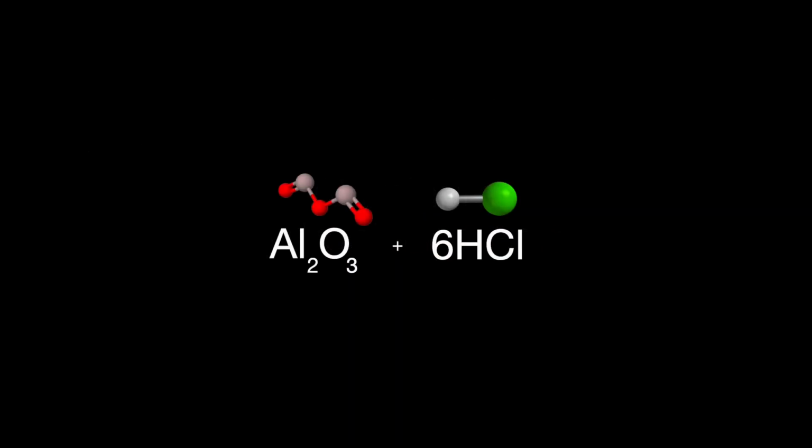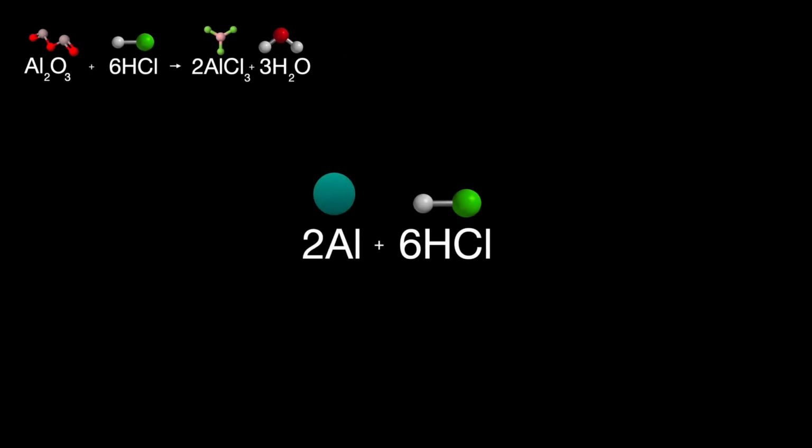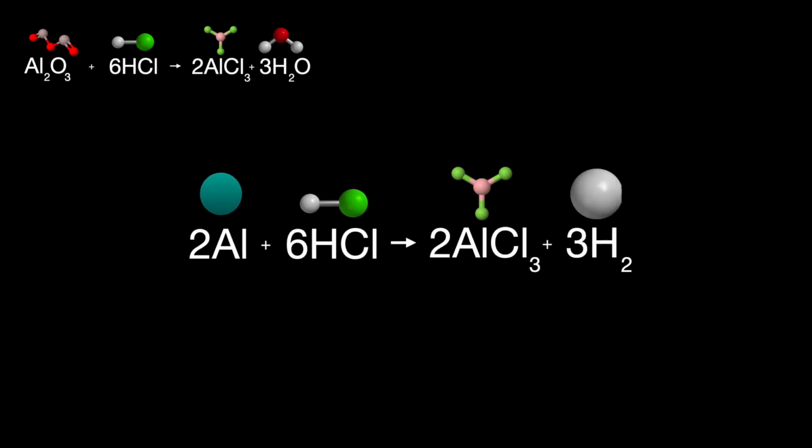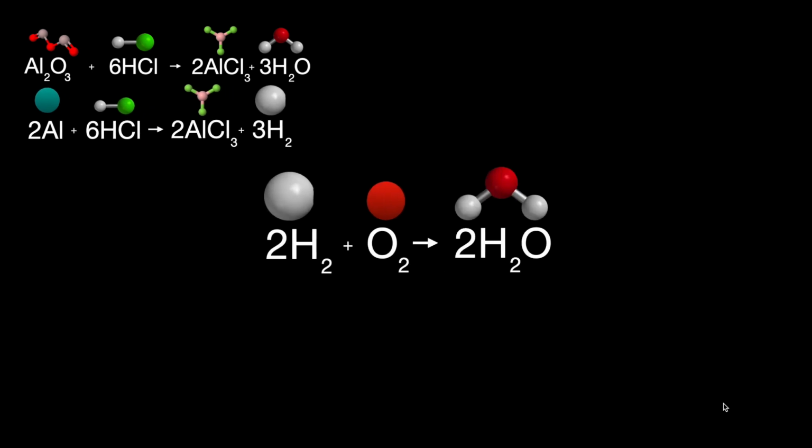Aluminum foil is covered with a thin layer of aluminum oxide, which, when exposed to hydrochloric acid, produces aluminum chloride and water vapor. This exposes the aluminum underneath, which can then react with the acid, which will produce more aluminum chloride and, more importantly, hydrogen gas. We will inflate a balloon with the hydrogen and then light it on fire. This will cause an oxidation reaction where the hydrogen will combine with oxygen in the air to form water. It'll also form a lot of fire and an explosion. Let's begin.